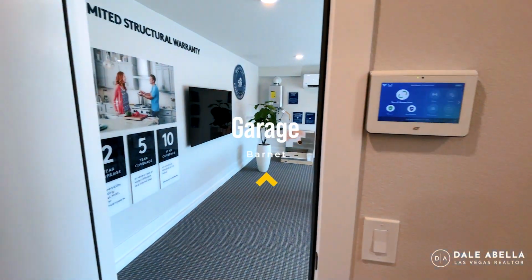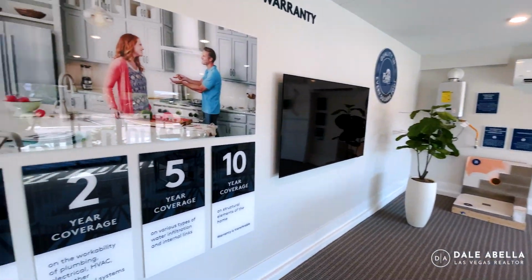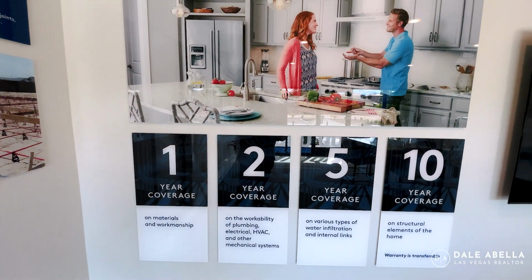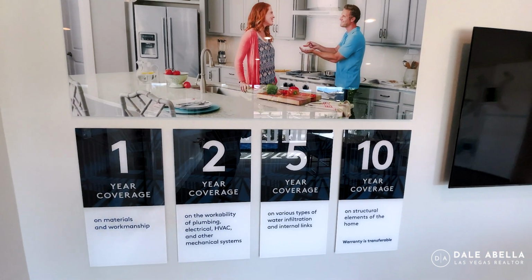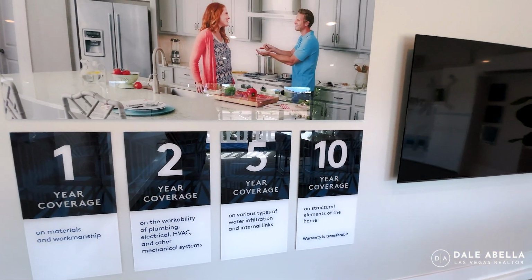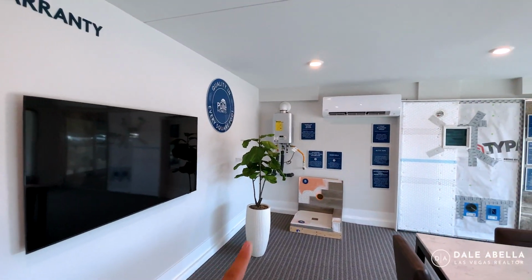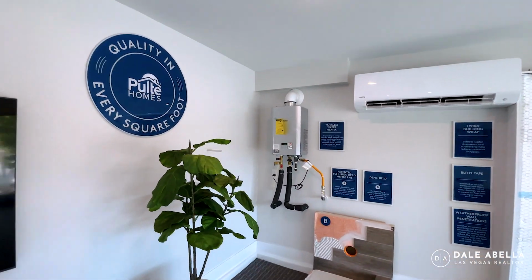Here guys, this is gonna be the garage. So I might as well show you this while I'm here. Here's some good information if you're curious about the Pulte. What's the warranty? So you have a 1 year on material and workmanship, 2 year, that's gonna cover the plumbing, electrical, HVAC. 5 year, that's gonna cover like any water leaks. And then 10 years is gonna be a structural warranty, okay? You also have the tankless water heater, so that is included, as well as a water softener loop.